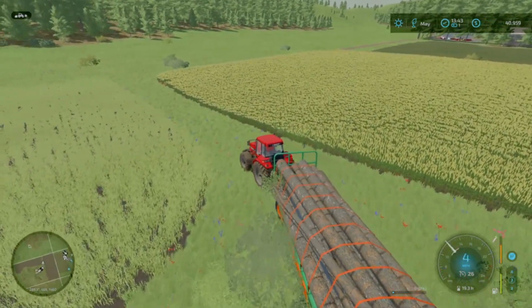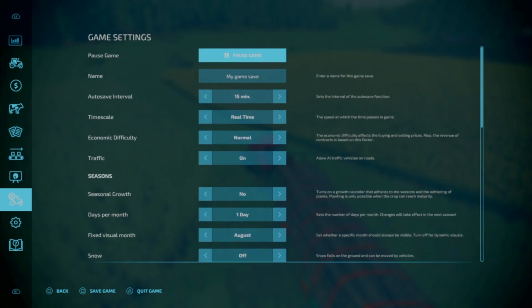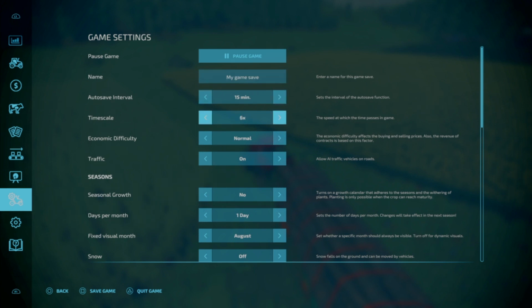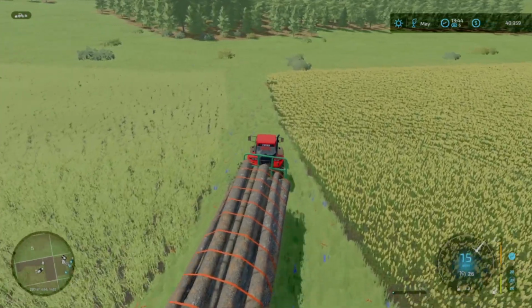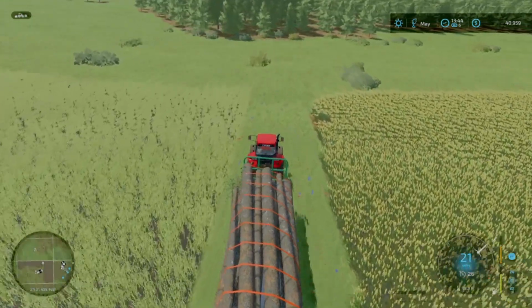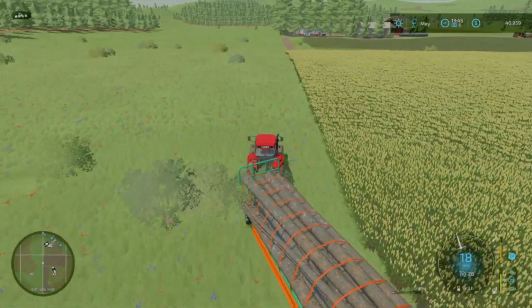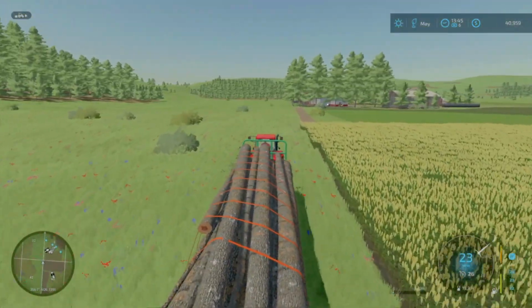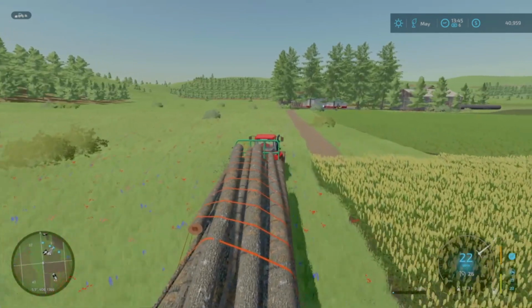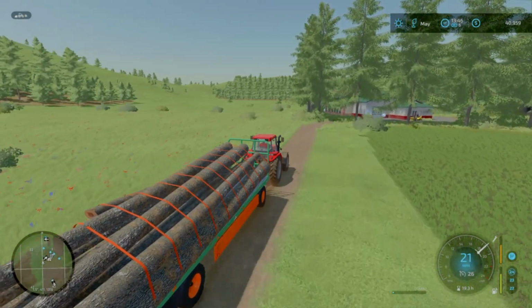Oh, whoa, that is heavy. That is pushing that tractor. We should turn that back on and the time back up. So let's see how full this will make our sawmill. This is quite the heavy load. I wish we had a scale that actually told us what the total weight was.